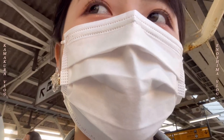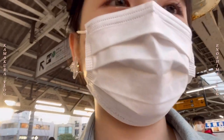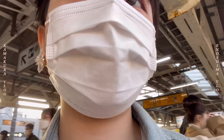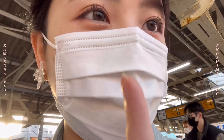So we changed our clothes and now we're gonna head to our hotel. Our hotel is located in Zushi, near Zushi station, and it's called Hayama Umi no Hotel. I really wanted to stay there for a very long time and I'm so happy that I got the opportunity to stay there this time. So I'm so excited. Let's go.